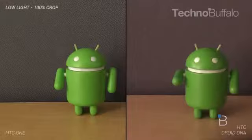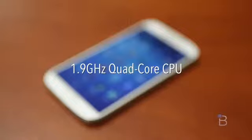You're talking about two incredible devices with great cameras on it, but if I want one to take in sort of every instance and picture quality is most important, I'm picking up the HTC One. So that is the winner of the camera round. Alright, so let's go from camera to performance, and these guys are absolute powerhouses.